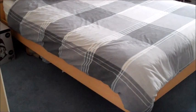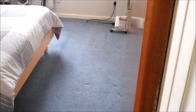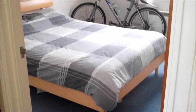So that's the bedroom. It's neat and tidy. I'm a little bit obsessive about neatness and tidiness. The carpet's blue, which is a bit of a shame because the rest of the flat has this light-coloured beige carpet, which is fairly new, and then for some reason they've put a blue one in there. A bit odd, but it's a rental property, can't do anything about the carpet, so that's fine. It's not a problem. And into the living room.